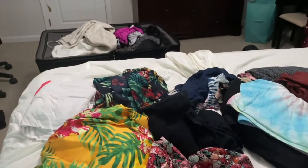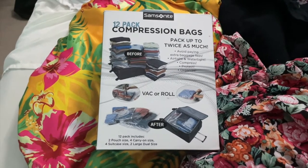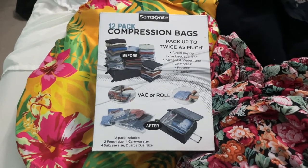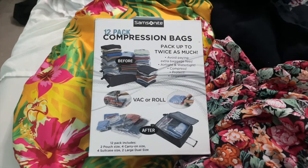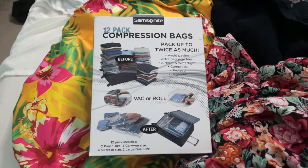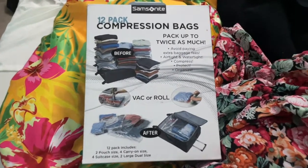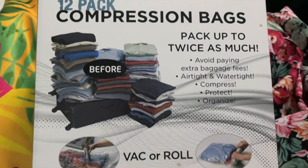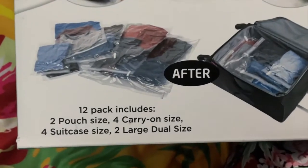It's the suitcase completely unpacked. These are the packing compression bags. I'm sure you can use them if you're just putting stuff away, like fall clothes, all that kind of stuff. But we did have to buy a new suitcase and decided to get a good suitcase from Samsonite. And they also had these bags. These were $20, I believe, but it has 12 packs in there total. So I guess if you need to, you can pack things together. But it includes this.